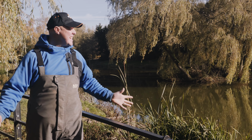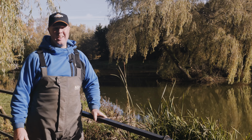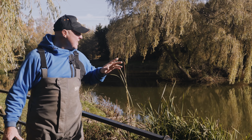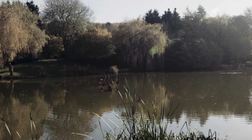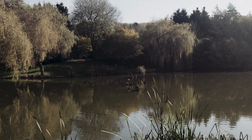Okay, we're actually here at probably the most famous lake here at Docklow Pools, the Mickey Mouse. It looks absolutely stunning. Just over there where I'm fishing, from as far as the eye can see from here all the way across, there's some dirty great big chub, there's lots of big carp. I can't wait to get going at them. I'm going to be fishing the waggler today.